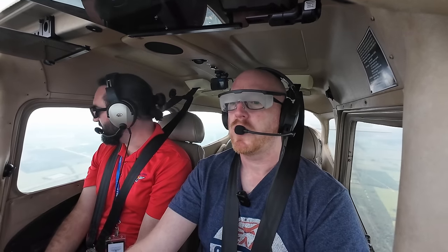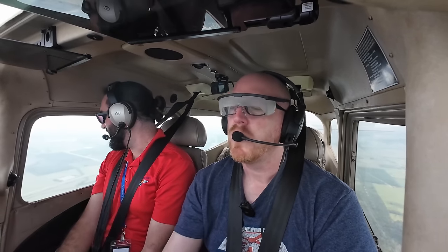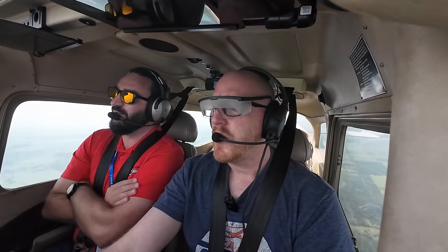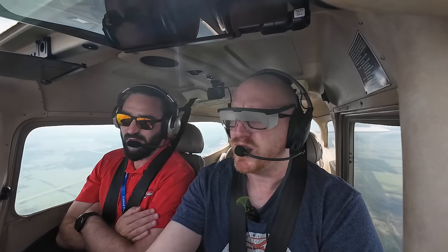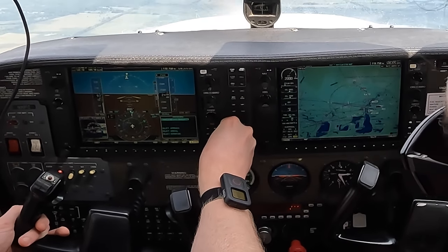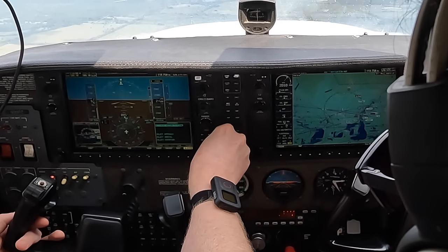And we can activate the approach once we're cleared, or we can activate it now. There's really no regulation on when to activate it. We already know we're being radar vectored. I'm going to activate it then, so let's go to procedure. There you go. Activate vector to final.